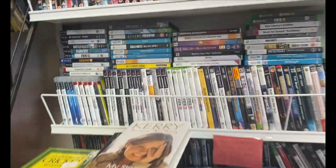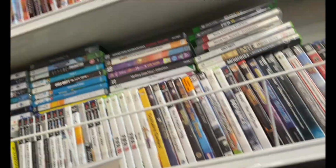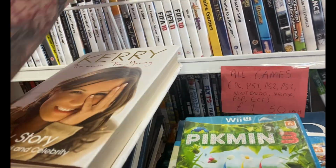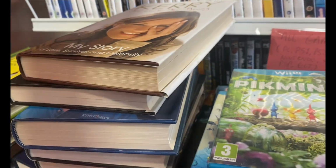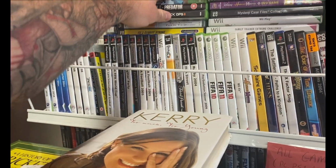And then we struck the mother load. I was so close to giving up, guys. I was getting wound up this week. But consistency is key. And we popped in and we found all these Wii U games. And this place, my favourite place to go, they charge £1.50 a game, regardless of what game it is, what console it's on, or anything. It is £1.50 a game. So this place has always been good to me.